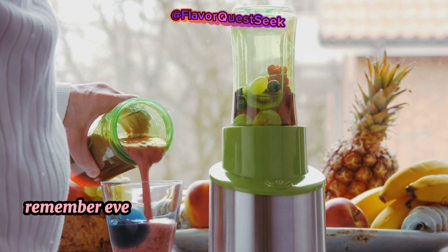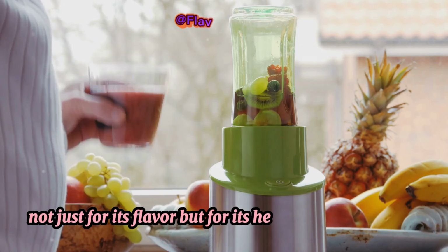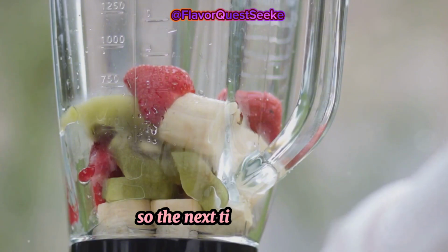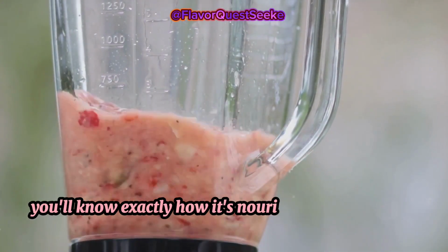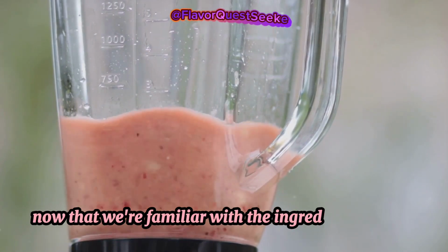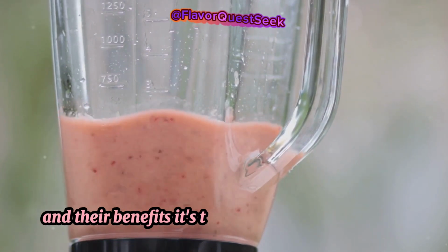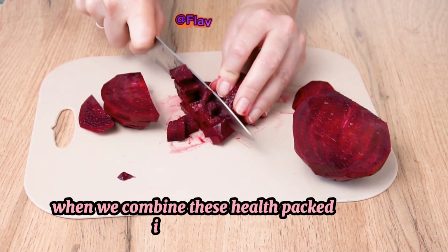Remember, every ingredient in this smoothie is chosen not just for its flavor, but for its health benefits. So the next time you're blending up this vibrant concoction, you'll know exactly how it's nourishing your body. Now that we're familiar with the ingredients and their benefits, it's time to get blending. The magic begins when we combine these health-packed ingredients.